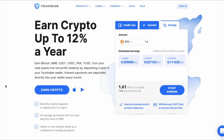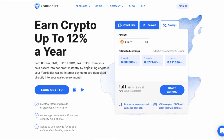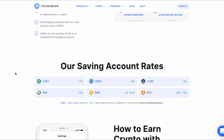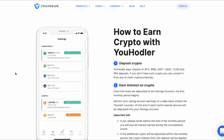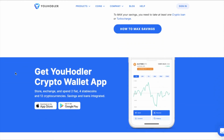Today I'm going to show you how to earn crypto via YouHodler's crypto savings accounts. As the title says here, you can earn crypto up to 12% a year. I'll get more on that later, but for now I just want you to take a look at this landing page. This is the savings account landing page from YouHodler.com. And before you start, just take a look at all the information here because it'll tell you everything you need to know. A lot of good information here.